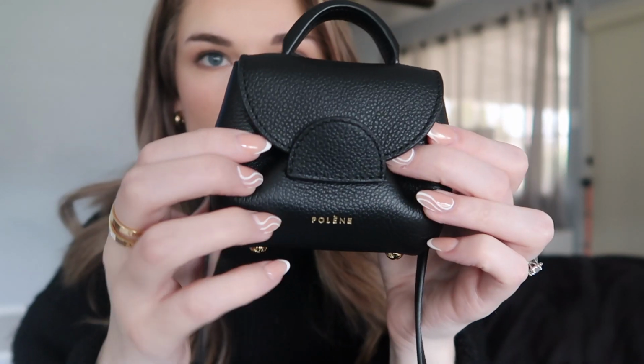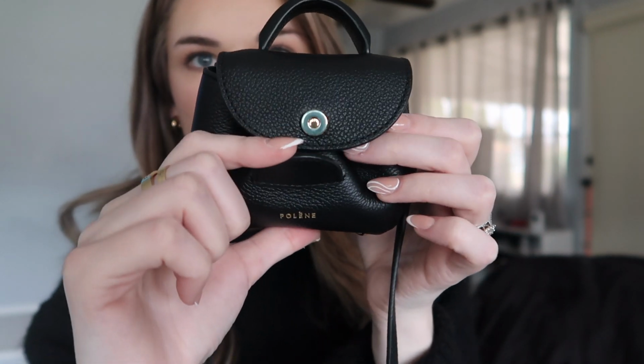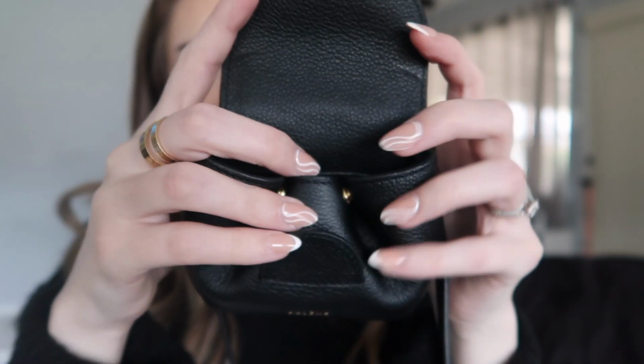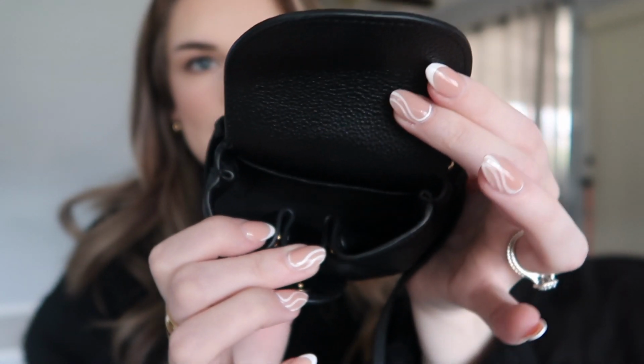So this is how we get into it. It actually has like a little closure here. You just pull this down and it pops right out. As you can see, I still have the sticker actually on this one. And then on the inside, it's all leather. As you can see, it is a little bit tight to get into.